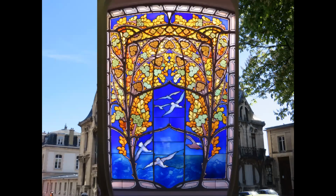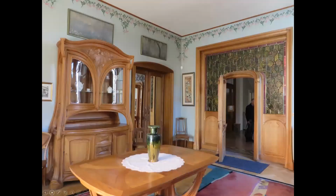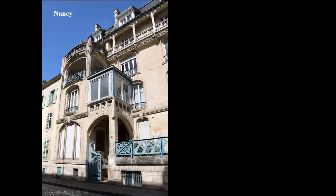The staircase window from this particular house is stunning. It's by Jacques Gruber and is in the Tiffany style. And this is entitled Roses and Gulls. Art Nouveau conceives of a building as an entity. So the metalwork, the furniture, the glasswork, all of it will become part of this overarching, harmonious interior, in this case inside the Maison Bergeret. Everything is matching: carpets, furniture, glasswork. So this is the Gesamtkunstwerk, as we call it, literally from the German, meaning total artwork.